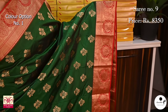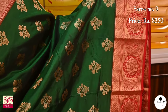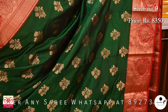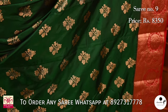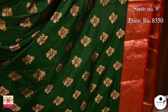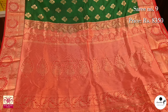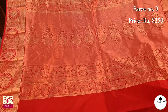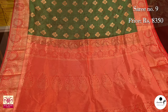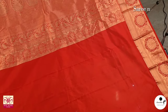8,350. The border of the saree has big chakra motifs and floral motifs beautifully decorated. All over the body, we can see floral motifs. The pallu of the saree has solid zari work along with paisley vines. Chakra motifs, big spade shaped motifs decorated in vertical lines. Rani blouse piece in deep red color with a beautiful golden border.